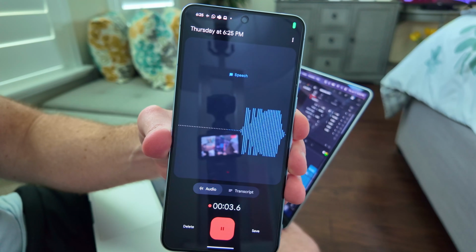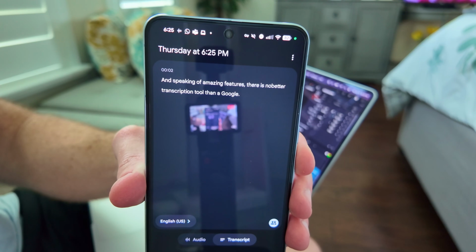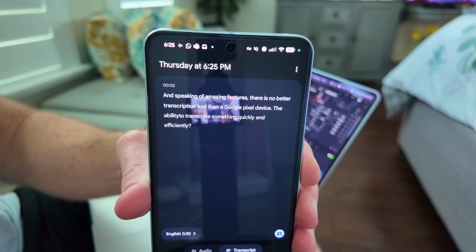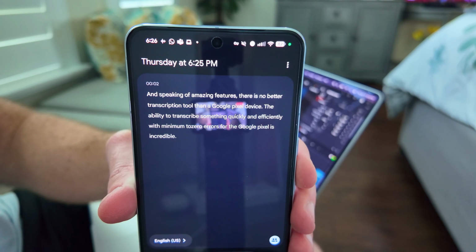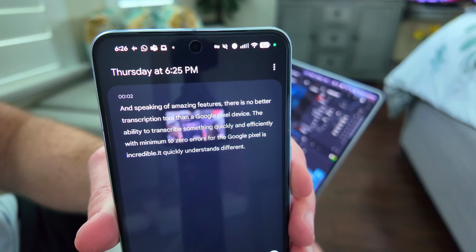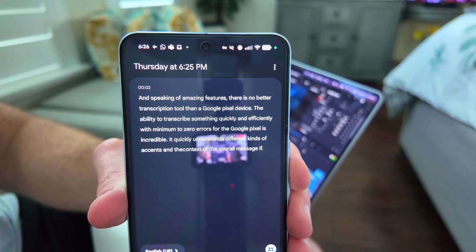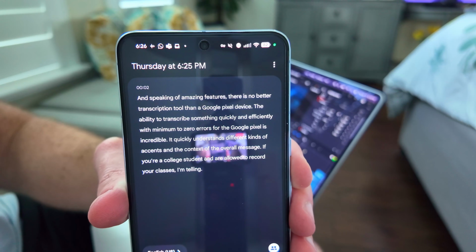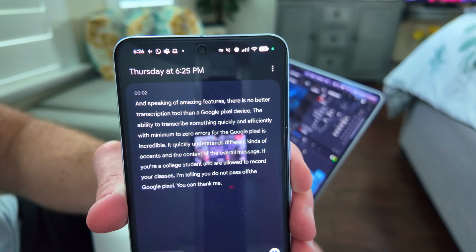And speaking of amazing features, there is no better transcription tool than a Google Pixel device. The ability to transcribe something quickly and efficiently with minimum to zero errors from the Google Pixel is incredible. It quickly understands different kinds of accents and the context of the overall message. If you're a college student and are allowed to record your classes, I'm telling you, do not pass up the Google Pixel. You can thank me later.